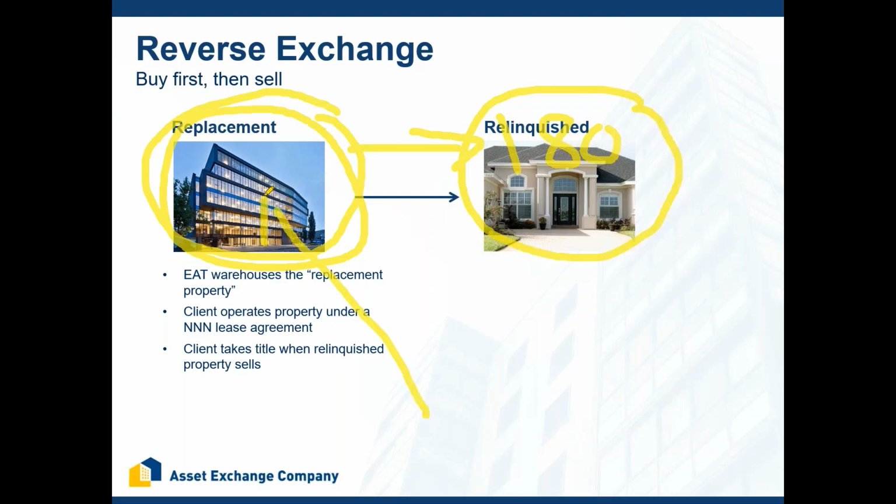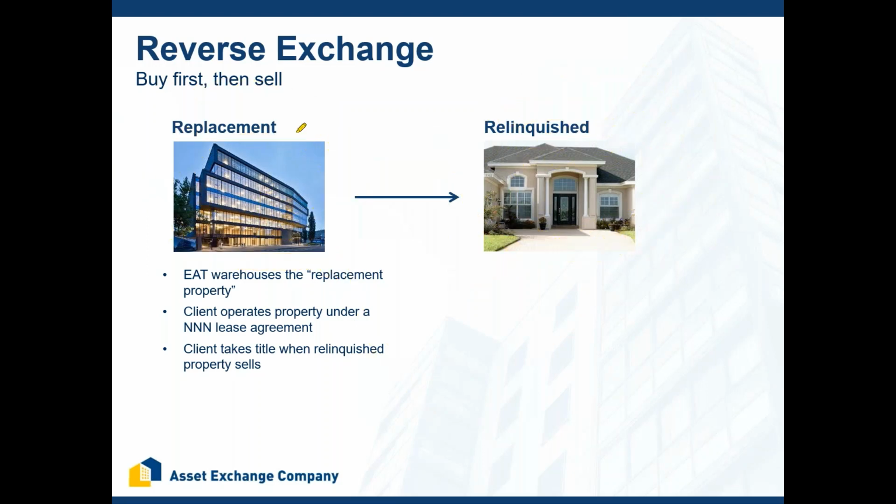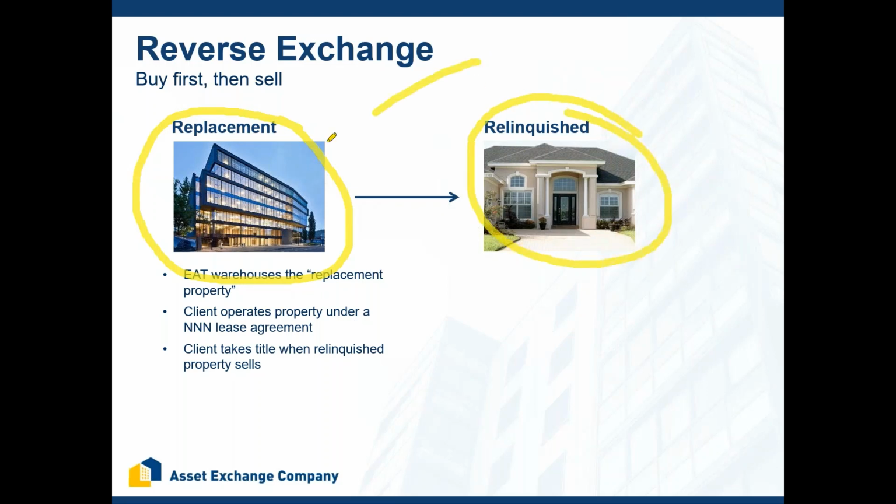I have to become the buyer of the new property for you, and then when you sell your relinquished property, I can then transfer the new property to you. Does that make sense? So once again, ladies and gentlemen, in a reverse exchange, I'm going to buy this property. Once you sell yours, I can transfer this new property to you.